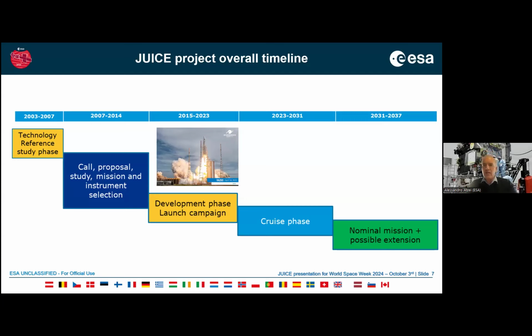And to give an idea of the timeline of such a mission, why does it take so long before you can actually launch? And after launch, why does it take so long to actually get there? You can see this short summary. Basically, from 2003 to 2007, we had what we call the technology reference studies. And during this time, we were really focusing on the technologies that you need to enable a mission to Jupiter.